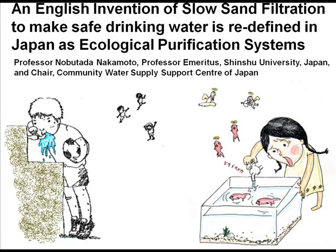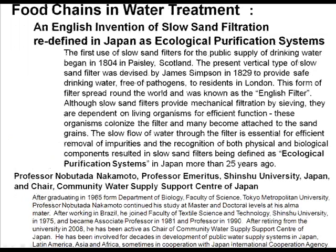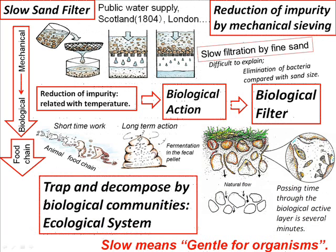Slow sand filtration is an ecological purification system. The food chain is the key of this treatment. The first public water supply by slow sand filtration was 200 years ago in Scotland. They believed purification was by mechanical sieving. I noticed that slow means gentle for organisms.